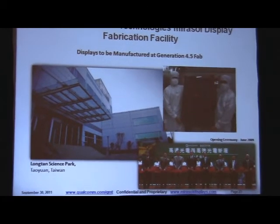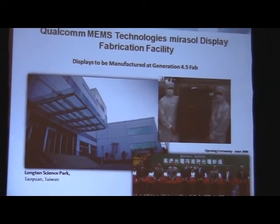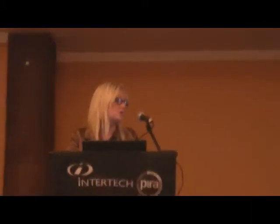So that's end of this year? Yeah, end of this year. Those panels are shipping to partners. You may have seen a few months ago we made an announcement of another fab that's actually 5 times larger than this, that's going to be coming online fairly soon.